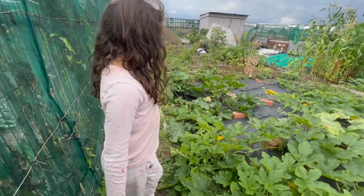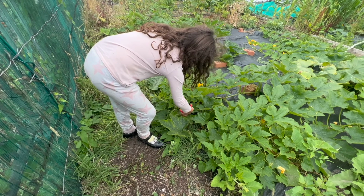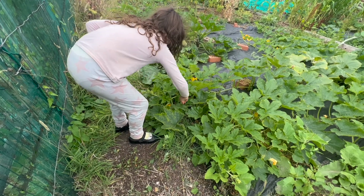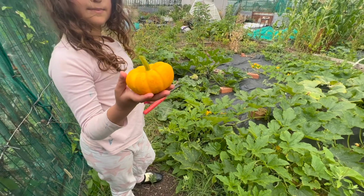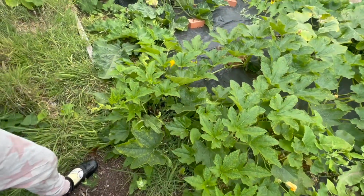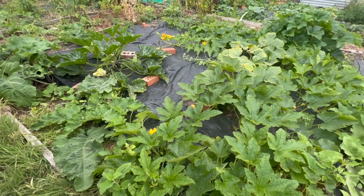And for the last one, we're going to be doing this one. Quite a good one, isn't it? Last one. Do you get the blossom end off? What? It is. Bye bye, blossom end. So there's no more of them, is there? Nope. We harvested them all.